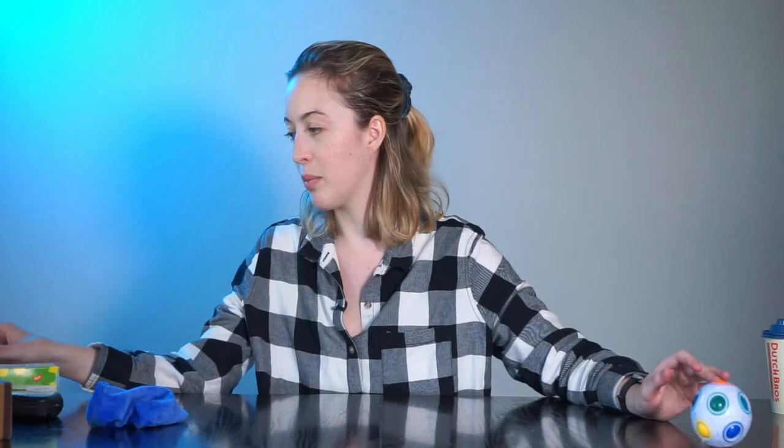I already messed it up. The orange is in the completely wrong position. Somehow I got the orange all the way on the other side of the ball. I'd rate it like a 5 out of 10. We'll say 5 out of 10. This is okay. All right, what do we got?